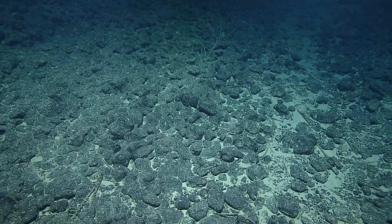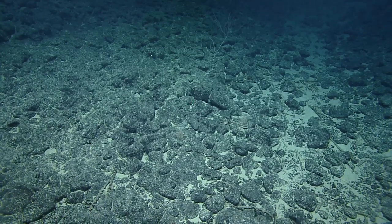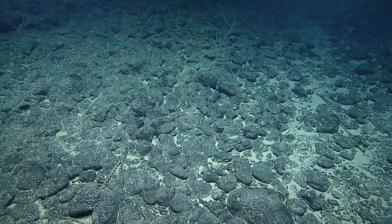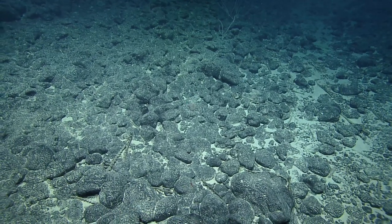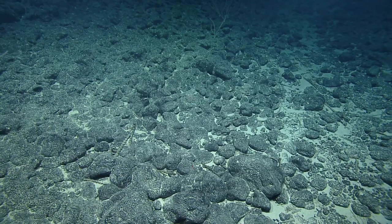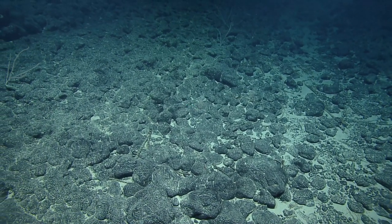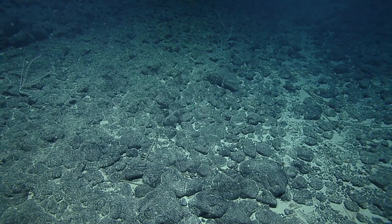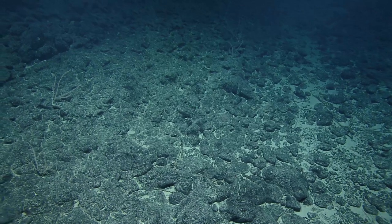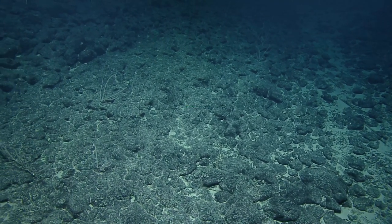It's just the amount of team effort and ability and engineering and a little luck when it comes to weather. It was an amazing confluence of expertise and timing that really made this work. And being able to be on all three wrecks, three dives in a row, and document what we did and see what we saw was really incredible.